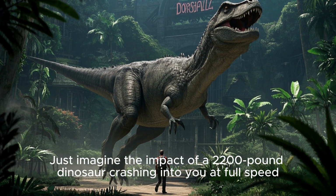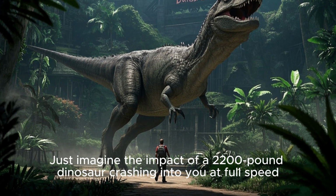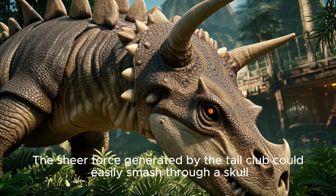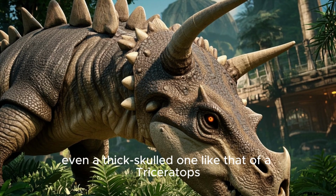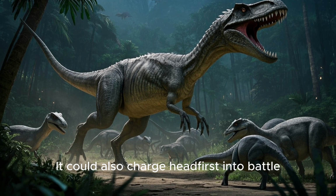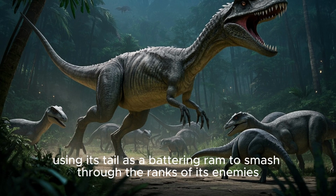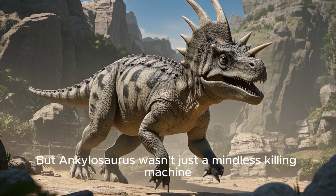Just imagine the impact of a 2,200-pound dinosaur crashing into you at full speed. The sheer force generated by the tail club could easily smash through a skull, even a thick-skulled one like that of a triceratops. And Ankylosaurus wasn't just a sitting target. It could also charge headfirst into battle, using its tail as a battering ram to smash through the ranks of its enemies.